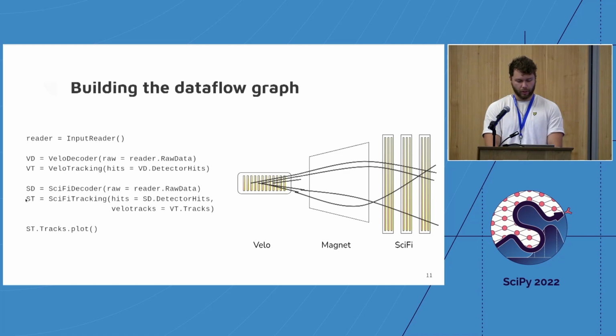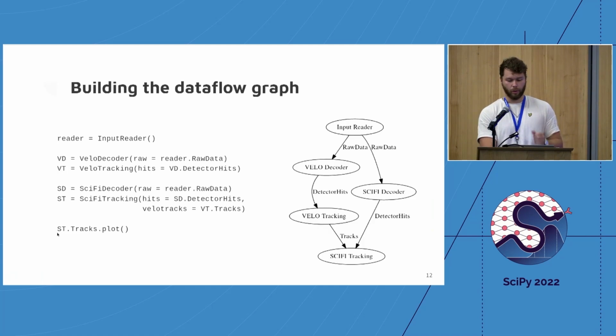This SciPy tracking algorithm, also one that was generated, exports these tracks as output, and for every output we can ask how it was produced, and it will give us the data flow back as a nice visual graph. This is a simplification of how it looks, but as you can see, we take the input reader, it exports raw data to here and here. These build us detector hits, and velo tracking gives us a track, and then with the SciPy tracking we will get our tracks.